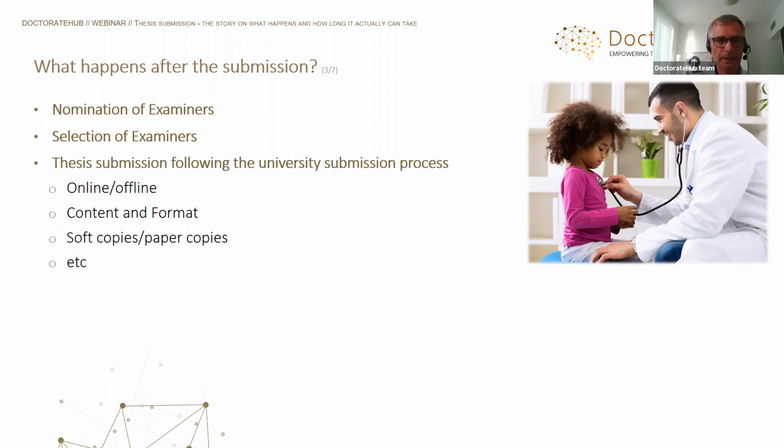After that, the HDR office will follow the university submission process. Is it offline or online? The majority is now online, some are offline, but I have met some examiners who have said, no, I don't want to have it in an e-form, just print it and send it to me. You still have people out there who would like to have it in paper format sent by normal post. They will check the content and formatting. That's once again another check you have probably been doing even before, and I hope everything will be okay. And is it soft copies, hard copies, paper copies or not? So that has to be ticked.